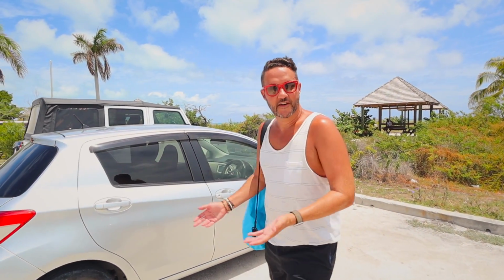So one of the things we've done here in Turks and Caicos is we rented a car, and that is mainly because you have to, guys. If you want to get around this island, you're going to need a car no matter what.